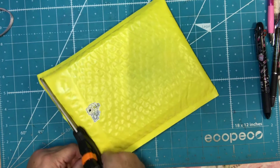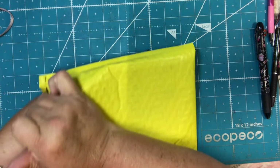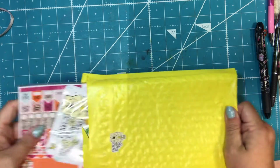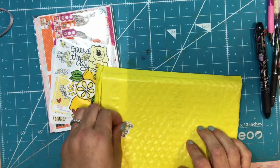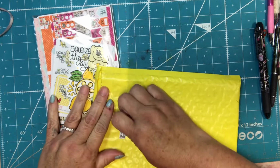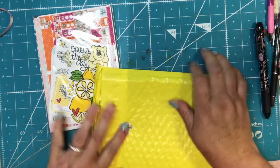These envelopes only work 10% of the time, I think. Oh, it's so cute. I'm actually even maybe going to try to save this one because it's adorable. Maybe I can put it in one of my planners if I can get it off. We'll see. I'm not going to worry about it right now, but oh my goodness.